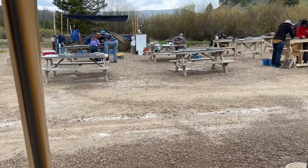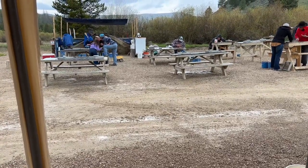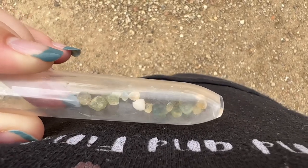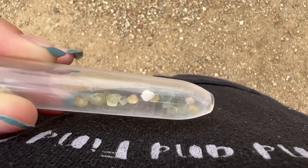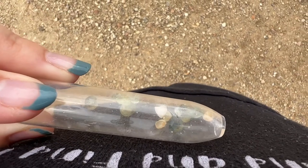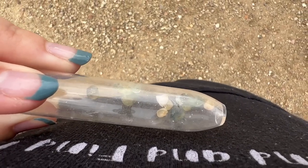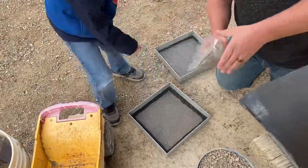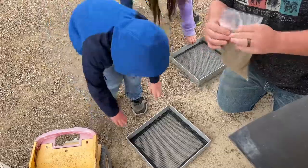But yeah, we've already found a couple of very beautiful gems. So first pass over, we've already found a really big, beautiful one I'm super excited about. And we haven't even really got started. Okay guys, ready? This one's mine. Okay, this one's Ollie's. Pull it off into the gravel for me.